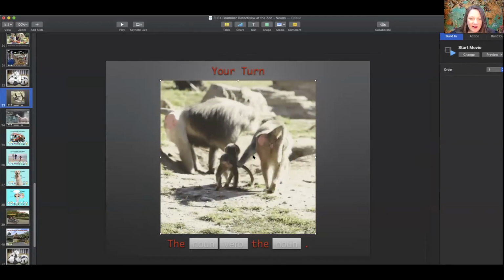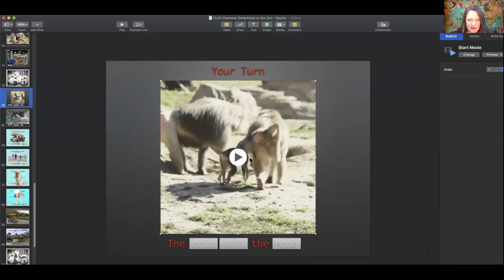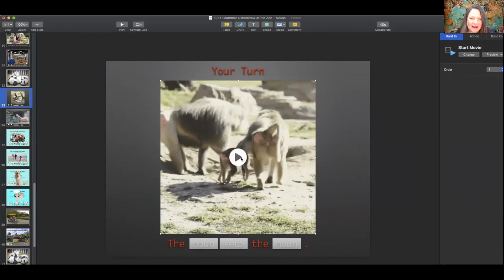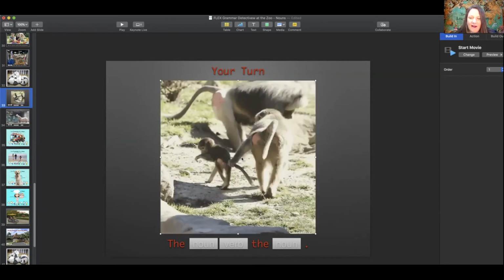The mother. Say the mother monkey dragged the baby over to the dad. You can add words if you want to. Just make sure you have the nouns in there and the action. The baby monkey. Let's look at it again. The baby monkey climbed on the rocks.